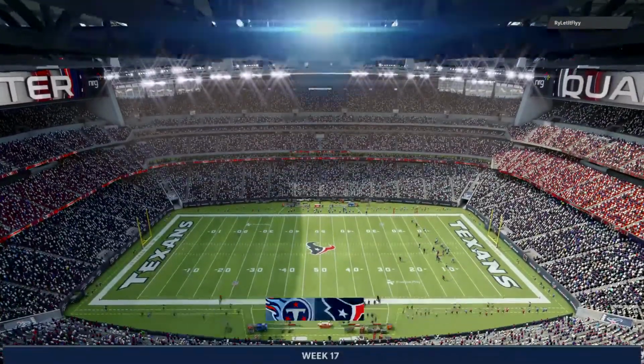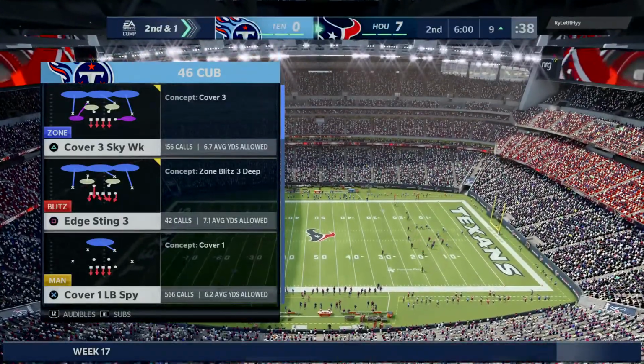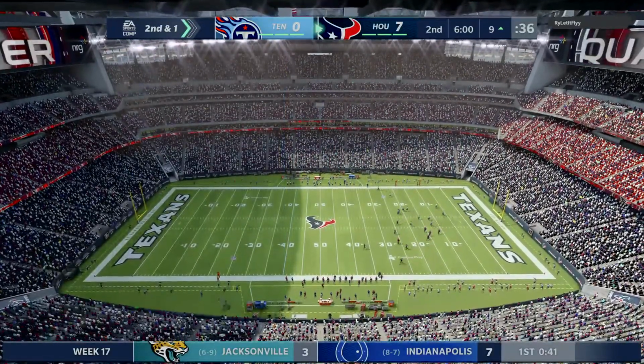After one, the score: Texans 7, Titans nothing.